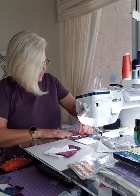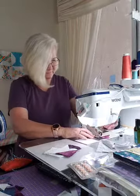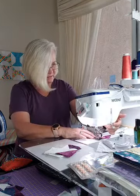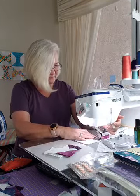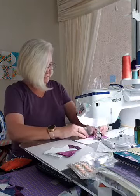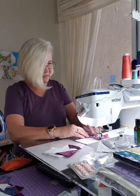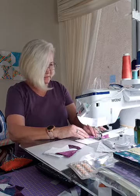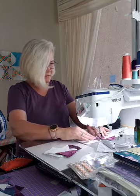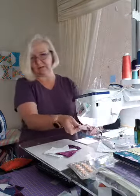Again, this particular batik is hard to tell which direction it is. Okay, come on, get on there. Ah, get in there. Just want to fold over. All right, let's see how that one did.